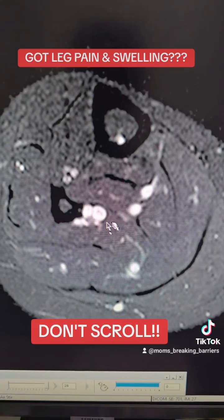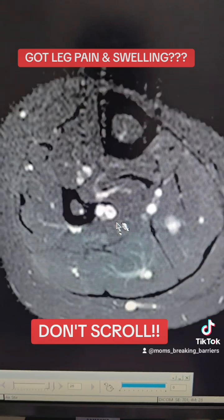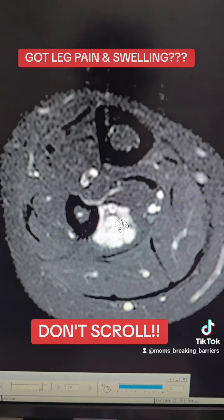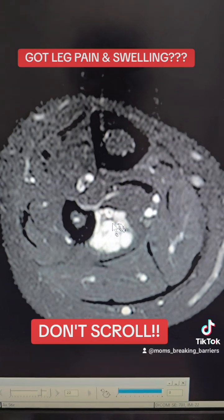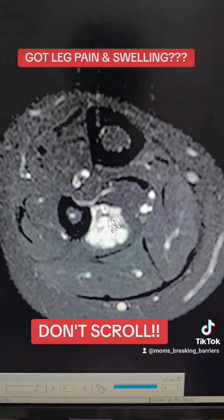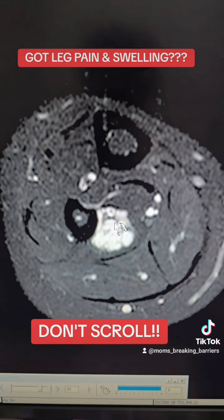If I keep scrolling, it would just go to the bottom of my foot. This image doesn't go that far, but I'm going to go back to it. It's a very painful thing to deal with. Like I said, I can't stand for too long. I can't sit for too long. I'm always in pain in this leg, but I have a diagnosis. Ten years later, I found out that I'm not crazy. I found out that my pain is real.